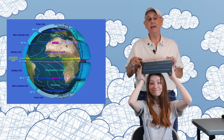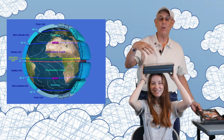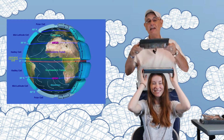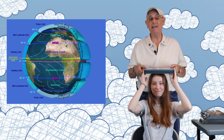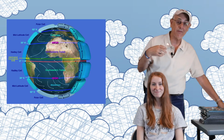But the air can also rise. When air rises, it's taking the pressure off of planet Earth, or in this case, Hannah's head. So what's happening is rising air is associated with low pressure, but as the air continues to rise, the weather is going to change from clear, dry weather. Now it's going to move over to very unstable weather that we're going to associate with storm activity.